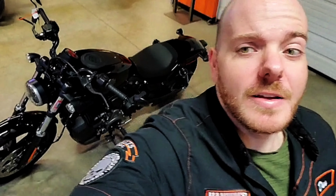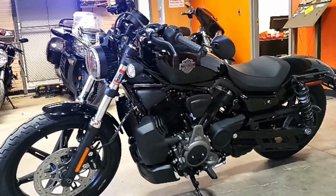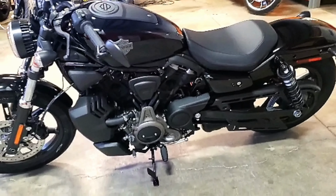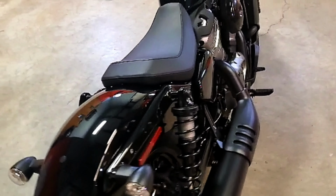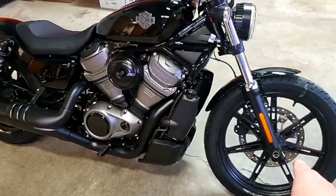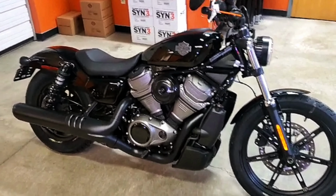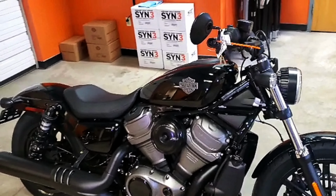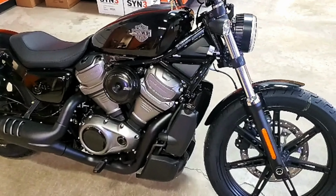This time on one of our 2024 models, a 975 Nightster. So as you guys may or may not know, the 975 Nightster is what replaced the 883 a couple years back, powered by the Revolution Max 975 motor, 975cc, pushing out 90 horsepower, ride modes, ABS, security, all that good stuff on here. New for 2024, these models changed up the charging system, so you have an improved stator and battery for improved charging.